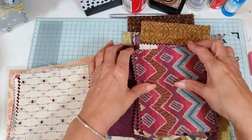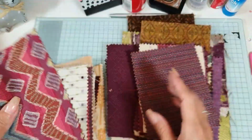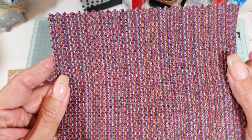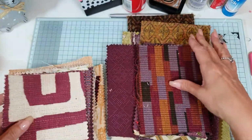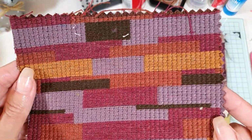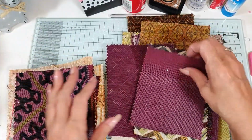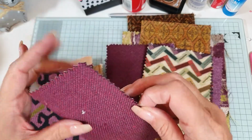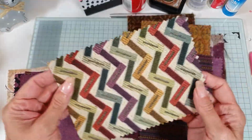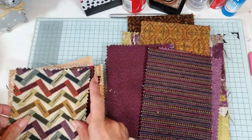If small pieces are not what you're looking for, I have pieces that are big enough to cover journals, and that is actually why I got them in the first place. But I just have too many. You can have a lot of fun with these fabric pieces. You can even make little books or cover little journals. This in itself, you could just cover a little notebook.